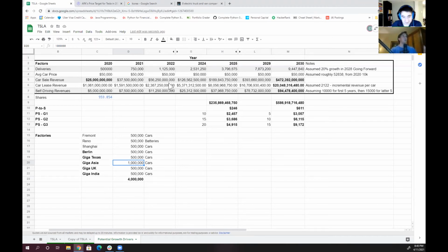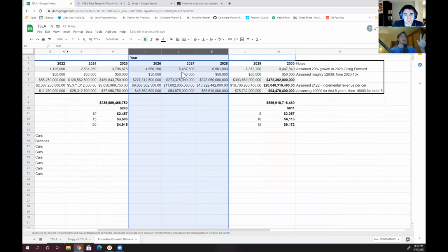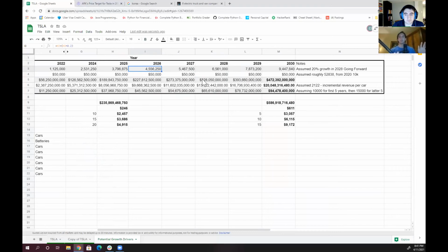Okay. So we're looking at this. I have it ramping to the 4 million deliveries. These are cars. No dollar sign. So 3.7 million cars, or sales, deliveries, whatever, based on a pretty broad assumption that they are going to have all these gigafactories ready to go here. And then what I did from 2026 to 2029, I grew it by 20%. Arbitrary. This is an arbitrary thing, assuming that maybe they have 1 more gigafactory, maybe 2 more gigafactories. And then in 2030, I have 10 million cars.